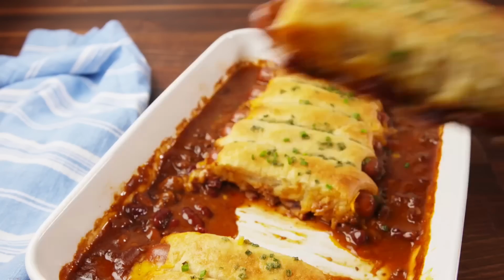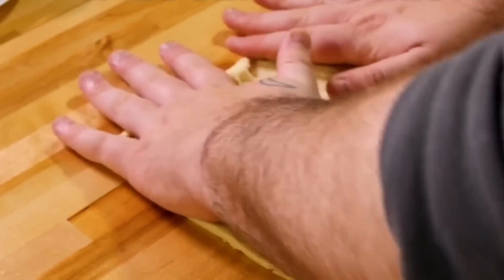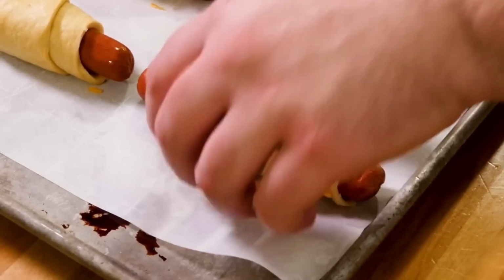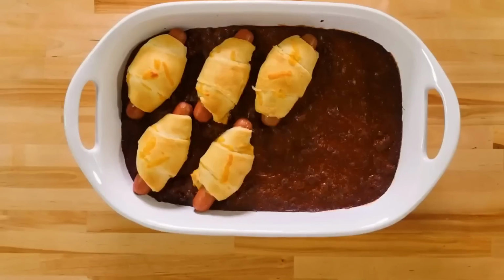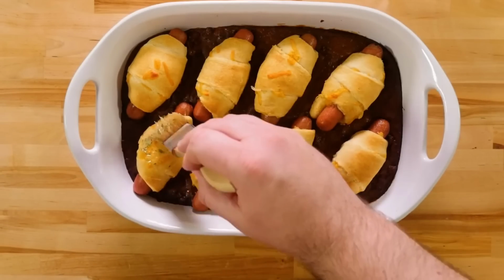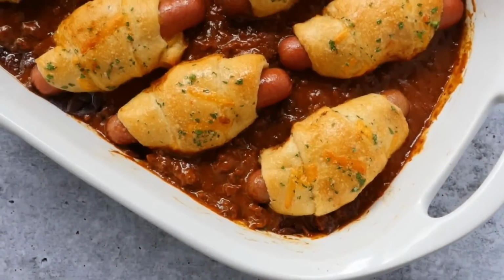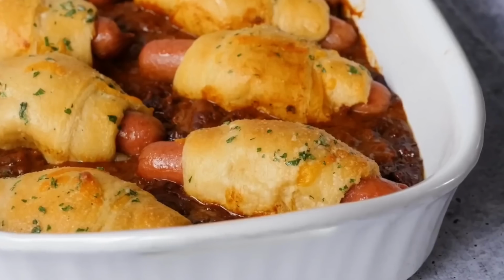Picture this: layers of juicy hot dog slices and flavorful canned chili nestled on a bed of dough, whether you whip it up from scratch or opt for the convenience of crescent rolls. Then it's generously blanketed with shredded cheese before it hits the oven. As it bakes, the cheese turns gloriously bubbly, and the base takes on a tempting golden hue. This dish quickly became a go-to for laid-back family dinners and relaxed get-togethers.